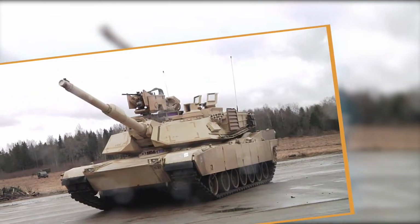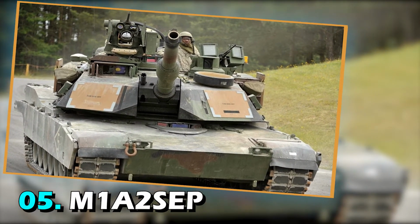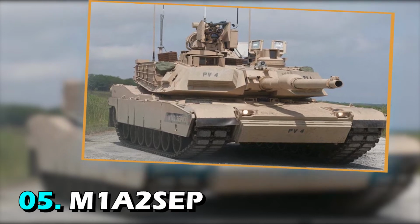Number 5. M1A2 SEP. Under the possession of the United States of America, this tank has helped the country in gaining the name Big Brother of the world by assisting the army against the opposing countries.